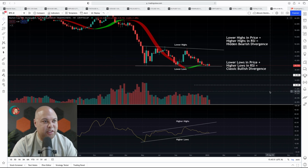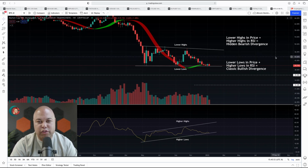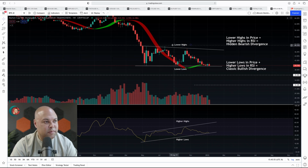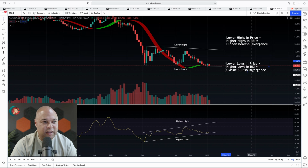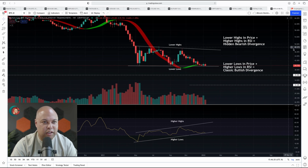All right, Bitcoin dominance chart. Inconclusive. What do I mean by that? Lower highs in the price, higher highs in the RSI. Lower highs in price plus higher highs in RSI equals hidden bearish divergence. It's breaking down. However, lower lows in the price, higher lows in the RSI. Lower lows in price plus higher lows in RSI equals classic bullish divergence. It's breaking out. It's inconclusive.